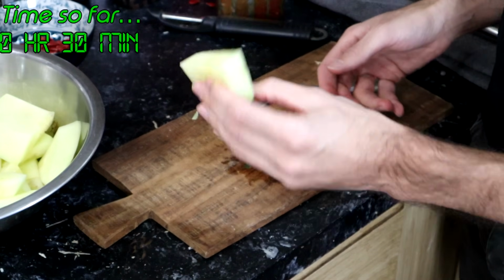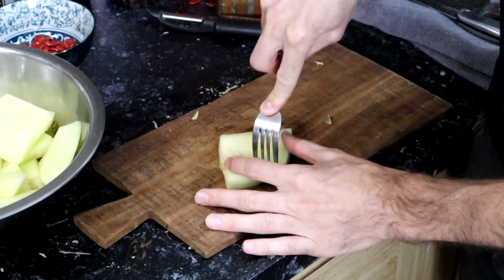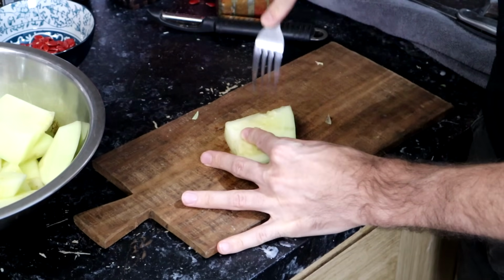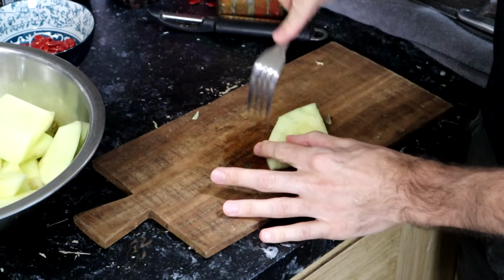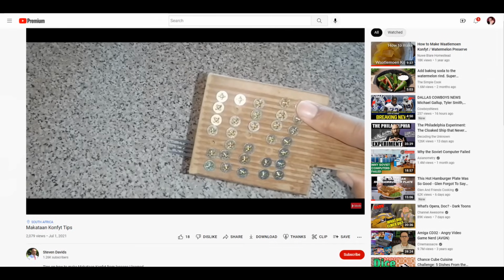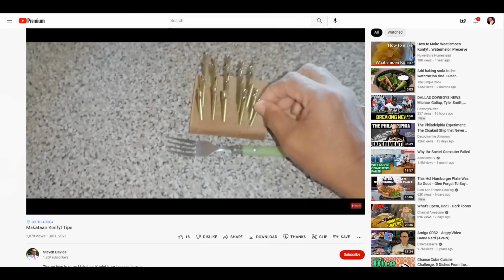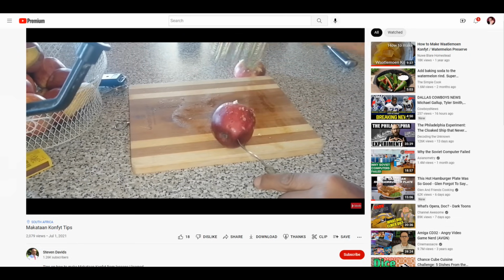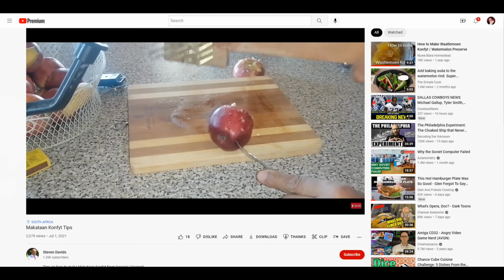Next tedious step, you're going to take each individual hunk and you're going to stab it with a fork throughout, like so, and then you're going to flip it, and then do it again. I've seen a few videos of people doing this with some torture device. If you got one of those around, you can use one of those. I don't, believe it or not. I don't have one of those in my apartment. I kind of want one.